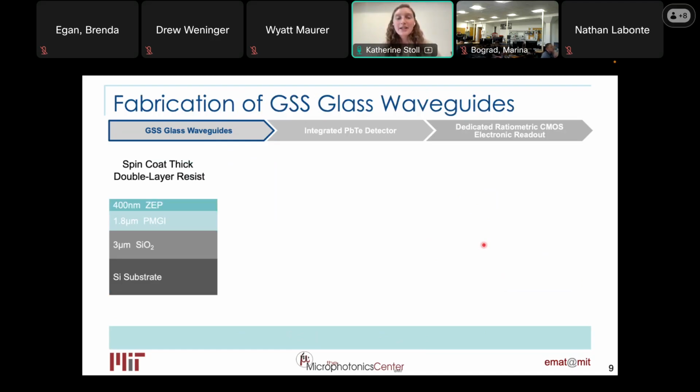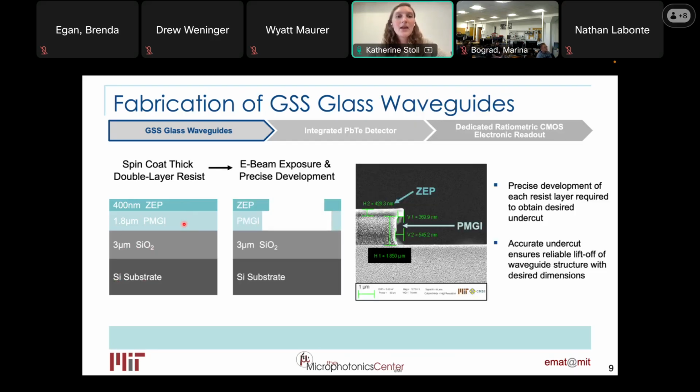So now that we've designed what this optical circuit looks like, in order to fabricate these glass waveguides, we use a photolithography process. Essentially, we have a silicon chip that has a silicon substrate and a bottom oxide to insulate from our high index substrate material. We coat this with a double layer photoresist, which is essentially a little polymer that we use to pattern our waveguide devices. We then pattern this device using an electron beam exposure and develop these 2 layers of photoresist to get a nice undercut. You can see that the layer on the bottom is slightly wider than the one on top, and this helps us to pattern our waveguides very effectively in the end.